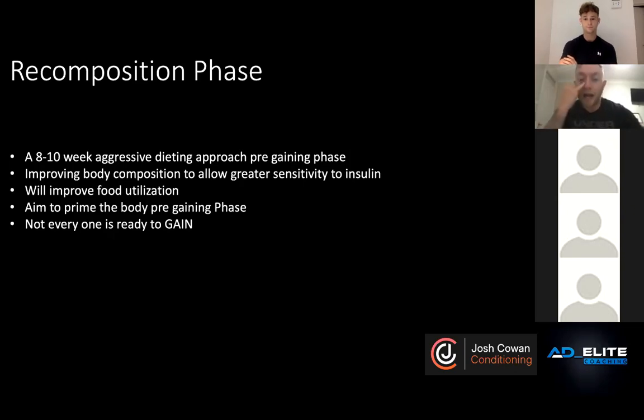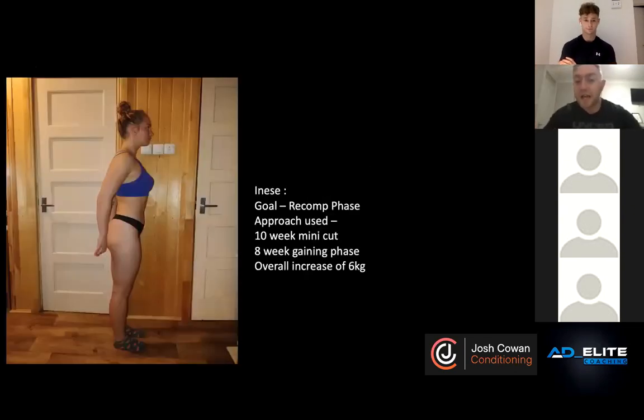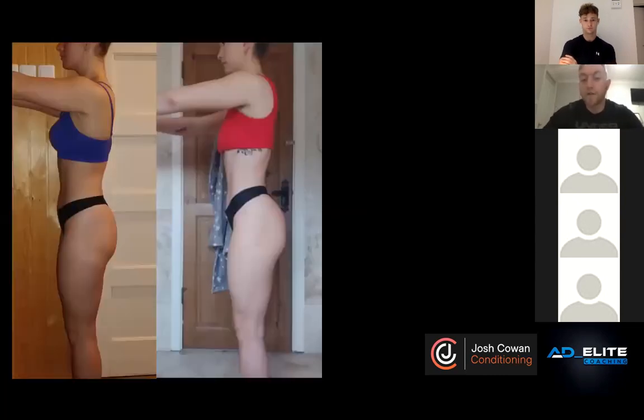If anyone listening was in a position where you thought, I want to move towards a gaining phase, this was Aisling's goal. She has done a couple of transformations with me now, but this initial time, her main goal was to build tissue. She wanted to move into an aggressive gaining phase. So what we did was we went for a 10-week mini cut, then an 8-week gaining phase, and we increased 6 kilo overall. So from the picture on the left to the picture on the right, she was 6 kilo heavier than she was on the left.